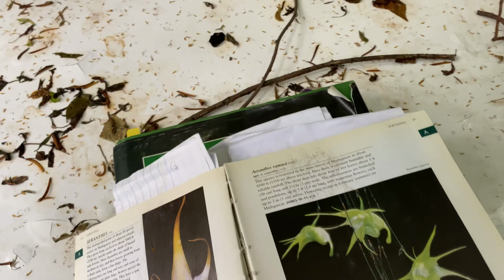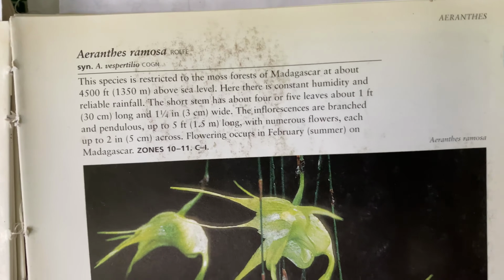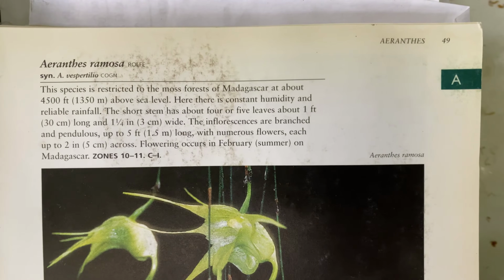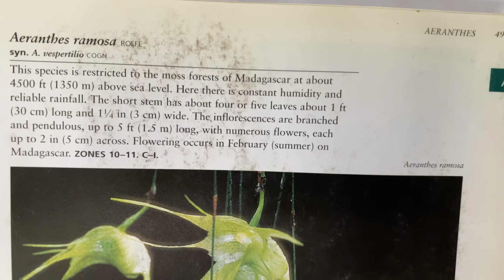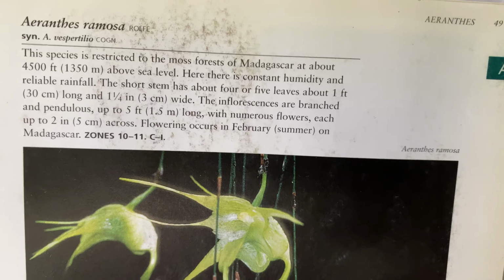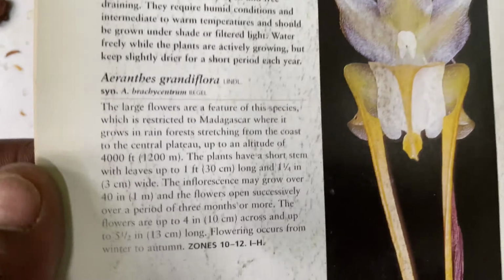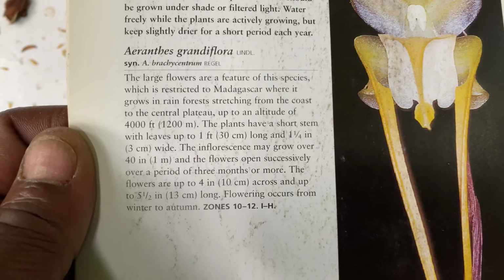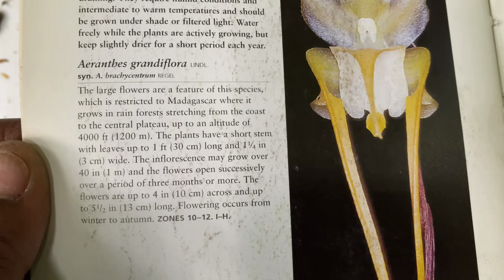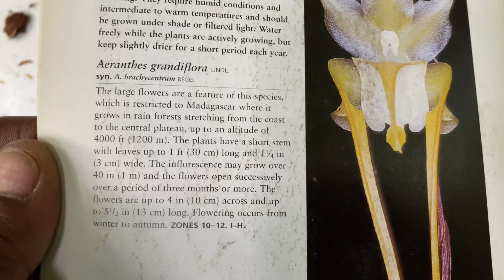These do come from the rainforests in Madagascar, and this is the rainy season. You can see Ramosa's moss forests of Madagascar: constant humidity, reliable rainfall, and that's year-round. And when it says reliable rainfall, that means every day. That means copious amounts of rainfall. These plants can take it. That's one thing that I had to learn from when I began growing angraecoids, was that I was underestimating the amount of water that they truly need.